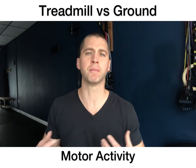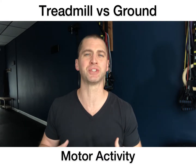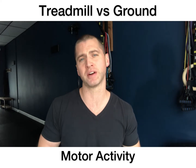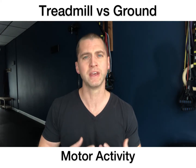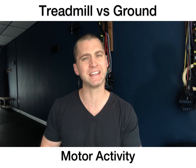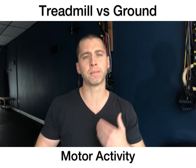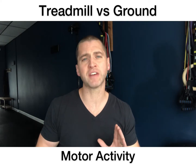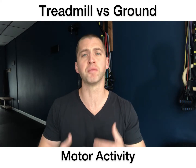So if we simply look at the muscles that are working when you're on a treadmill, we have to note that the research is a bit controversial because it shows that it's very similar, and at the same time there are differences. And if we simply look at the act of walking on a treadmill, common sense is going to show that it is different. You are trying to move and lift your body on a surface that is moving underneath you. You do not have to propel yourself forward, you have to prevent yourself from falling.